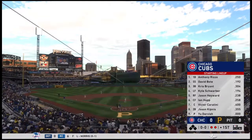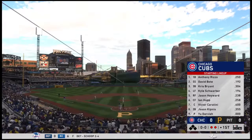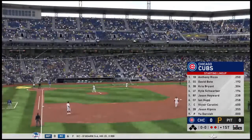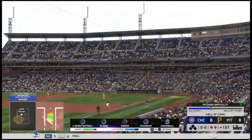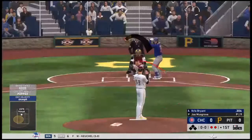Dero, how do they lock up a series victory here on the road? Matty, this lineup is built on one thing, and that's moving the ball over the fence. This is a station-to-station team. Not a lot of speed in this lineup, but they don't need much speed when they're moving traffic to both gaps.